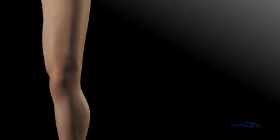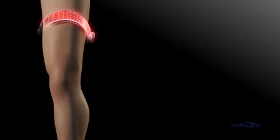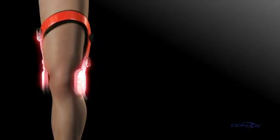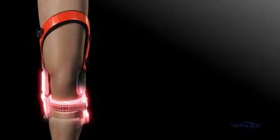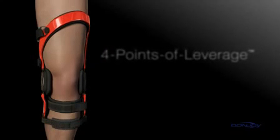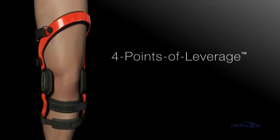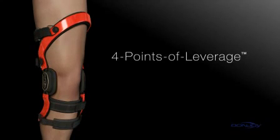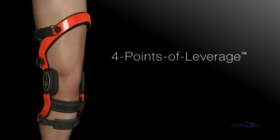DonJoy's dynamic brace design actively addresses instabilities at all times, protecting the patient whether they're running, jumping, standing, or sitting. DonJoy pioneered dynamic bracing with the 4 points of leverage system, a unique cuff and strapping configuration that provides a net differential posterior force to the tibia, preventing anterior movement.